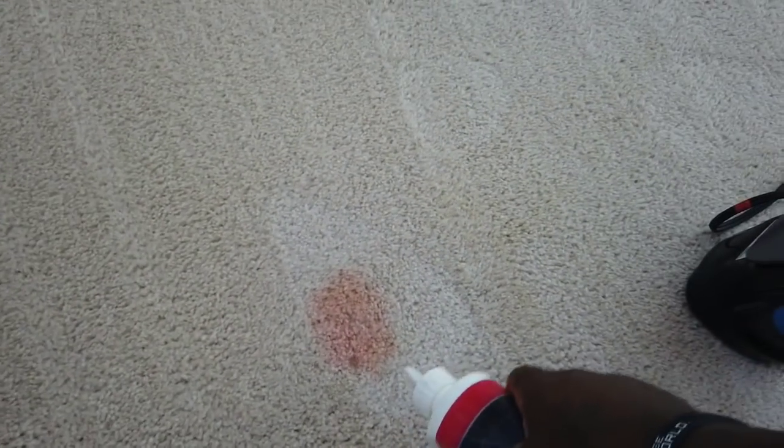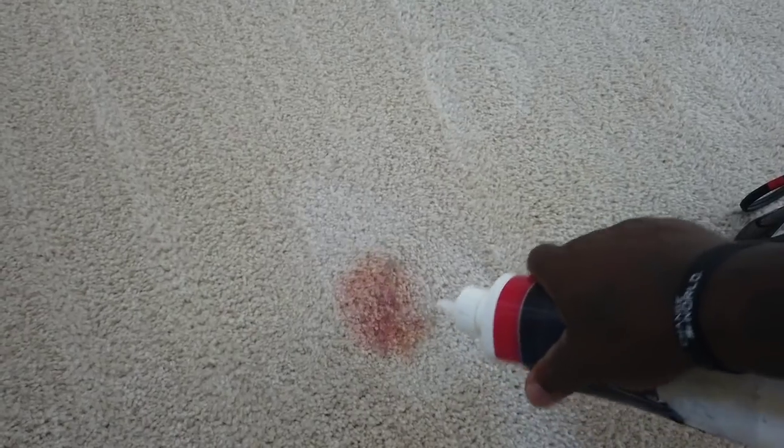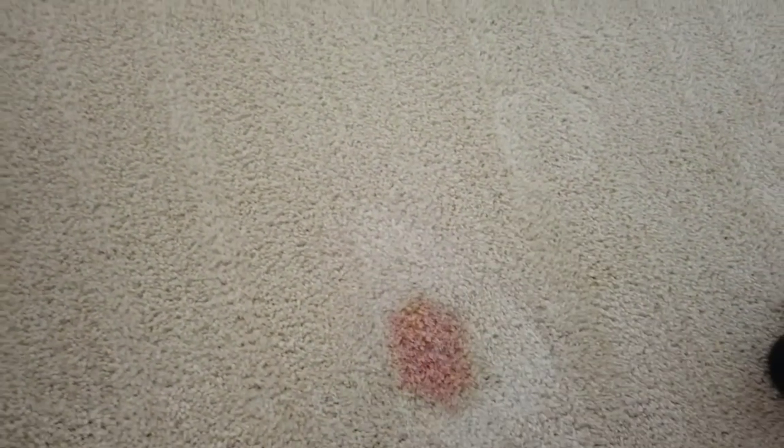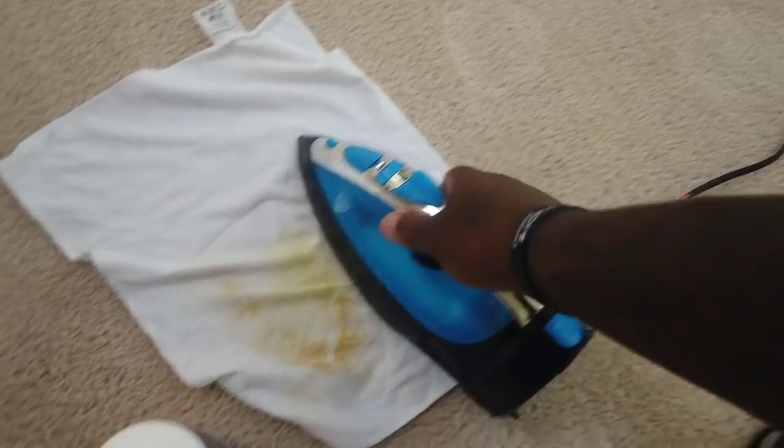Alright guys, so it's lightening up just a little bit. So we're gonna apply some more. And remember, this is not guaranteed, but still, it doesn't hurt to try when you got a few here and a few there. Make sure you get it on the towel, not on the carpet.